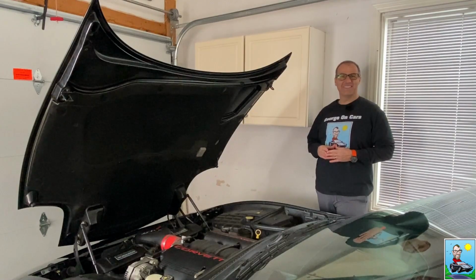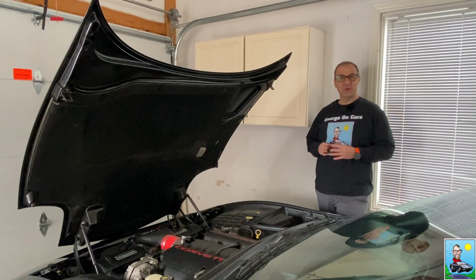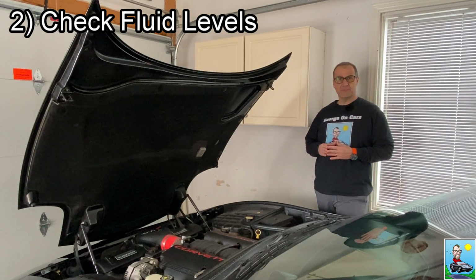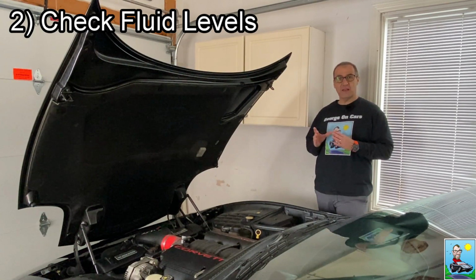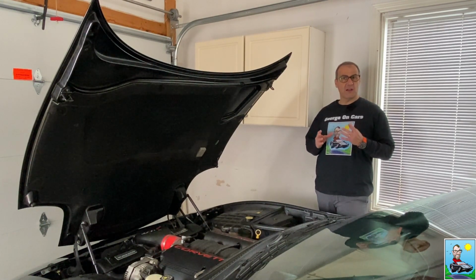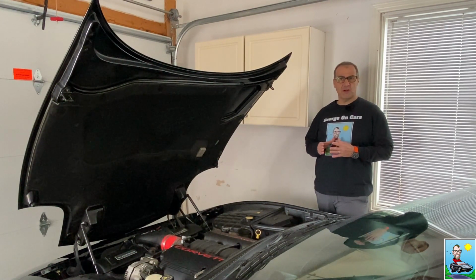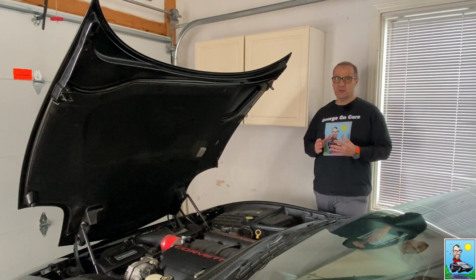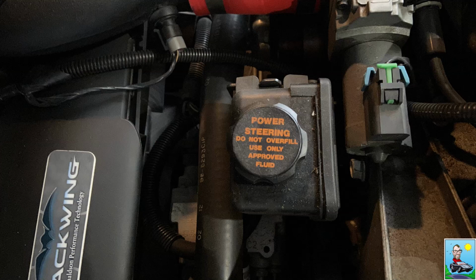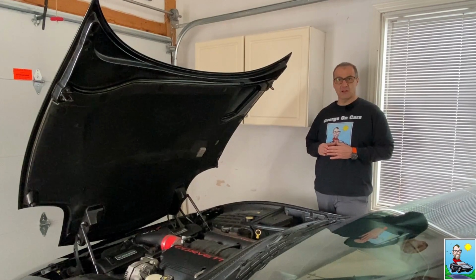Now, the second thing I like to do before I take my car out of winter storage is check the fluid levels. Before I take my car out for that first ride, I like to double check some of the fluid levels. I always change the oil before I put the car away, but it never hurts to double check the oil level. I also check the rad fluid to make sure it's topped up and clean, and it's not a bad time to double check your brake fluid level, power steering fluid levels, and any other fluids on the car.